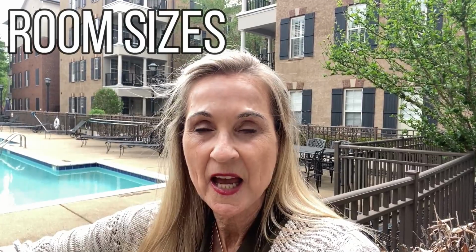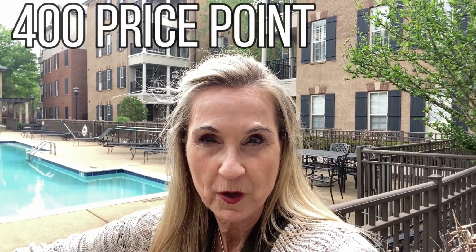So what do you think? Is condo living for you? We've seen 3 very different ones. An older one that has much larger room sizes, built in the 70s. It's a more spread out community. It does have community pools and tennis courts at the low $400 price point.